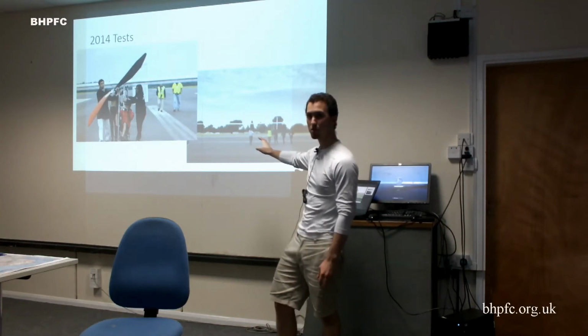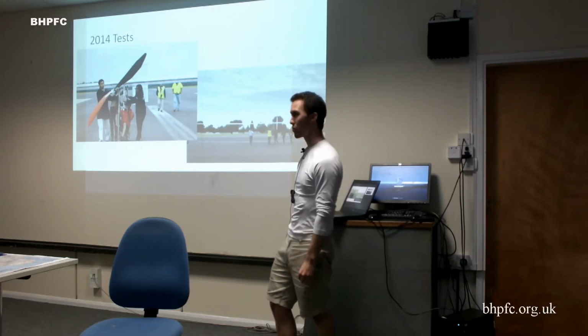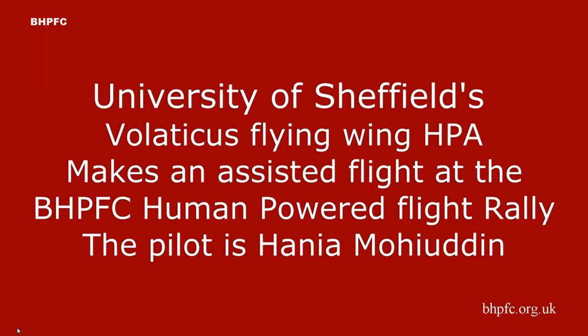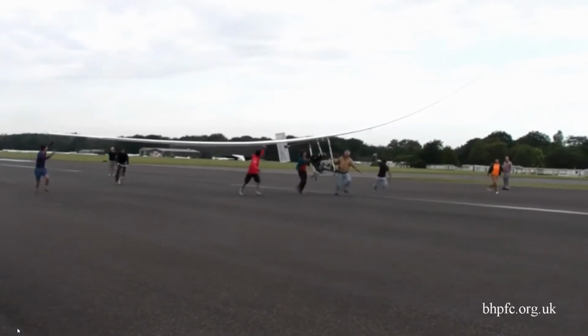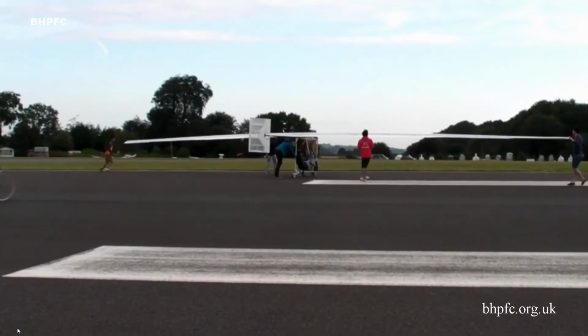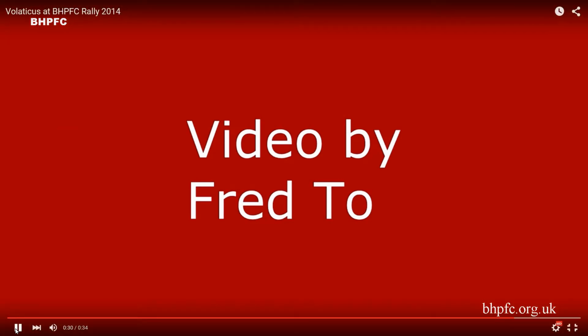First with the aircraft without any weight, controlling it by running alongside it, and then with our human ballast with Hania. She's probably patching the aircraft up. So that's Hania's flight. So we did several of these little hops, which is basically pushing it into the air. I mean, Hania weighs, she's now gained 5 kilos. Now she weighs 40 kilograms. She was 35 kilograms at the time. So she's very light and perfect ballast.